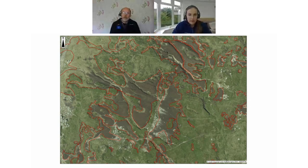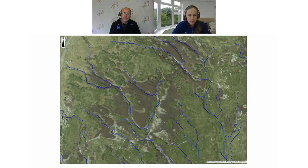So aerial imagery, even using Google Earth, it's a really, really invaluable tool to us to find the areas that we work on. But we also use satellite imagery as well. That helps us to map the watercourses. So it's not all about restoring bare peat. We need to re-wet the moors as well. So we use satellite imagery, like on the next image.